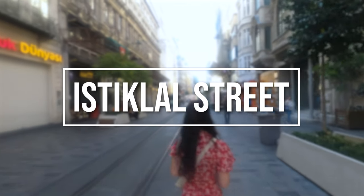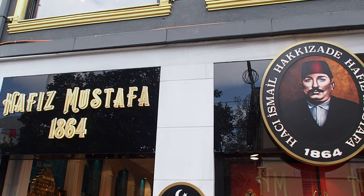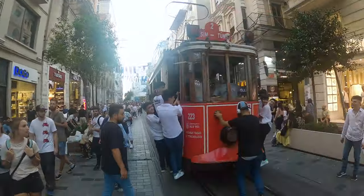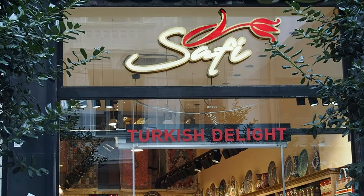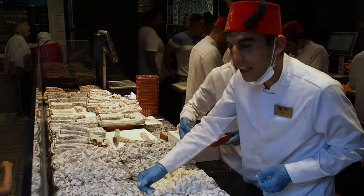After lunch, we walked along İstiklal Street, probably the most famous shopping street in Istanbul, and because of that, one of the busiest. You can take the old tram up and down, or walk along this pedestrianized street and stop to look in every single amazing shop or cafe window. Each one looks more tempting than the last.